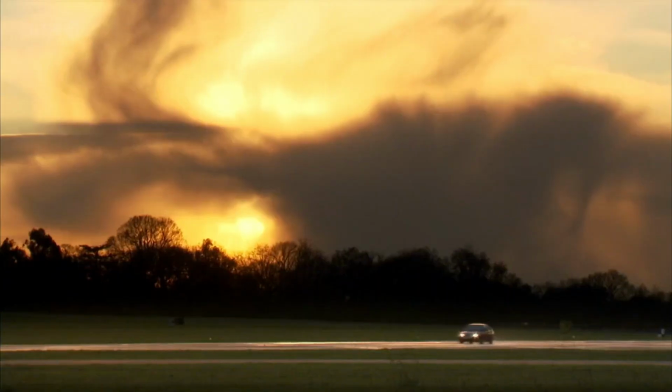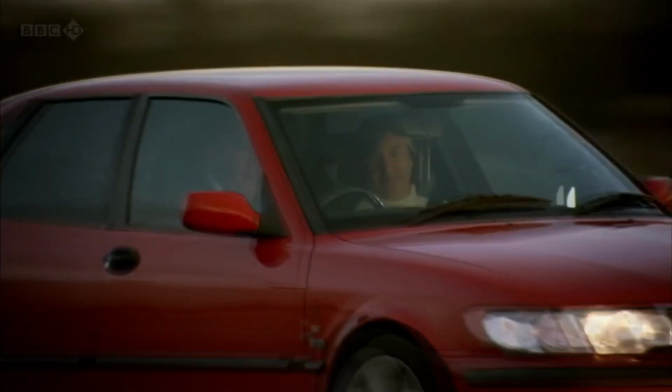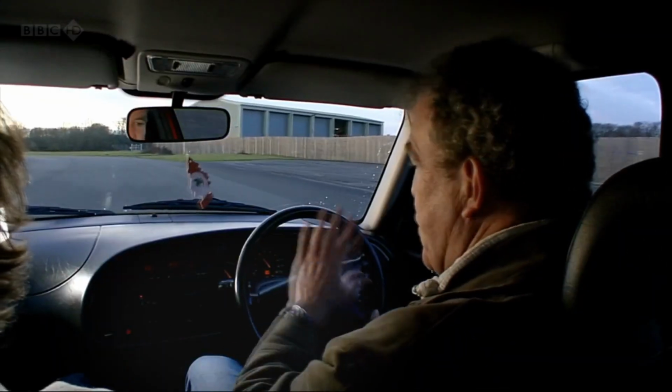Yes, Saab loved to remind us that their cars came from a company that made jet fighters. But it was nonsense. This jet fighter, for example, had an engine made by Volvo. The idea was that you were buying a jet fighter for the road. But were you? So, James, you have a pilot's license, and I believe you've been in a Typhoon fighter aircraft. Yes. Is there anything in here that puts you in mind of that plane?